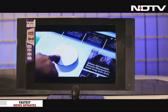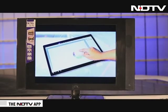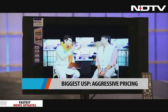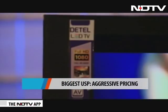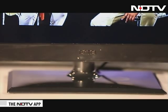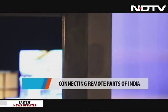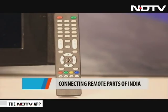The picture quality is average and it would be unfair to compare it to what the competition offers, as this one comes at an aggressive price. And that's the biggest USP of this TV set. At a 4,000 rupee price tag, the company wants to ensure penetration of television medium in remote villages and pockets where electricity may just have reached.